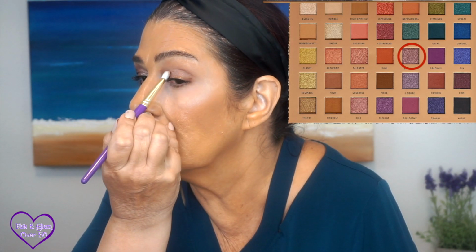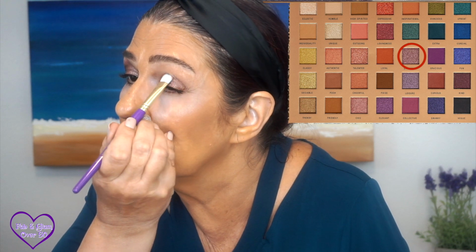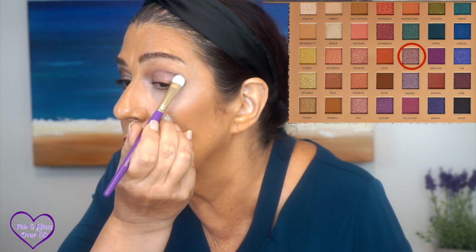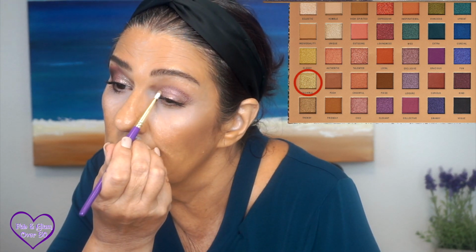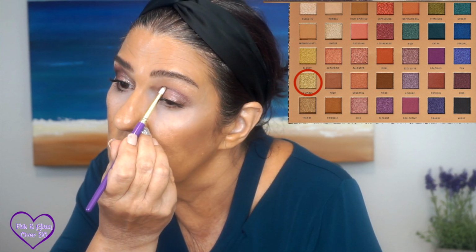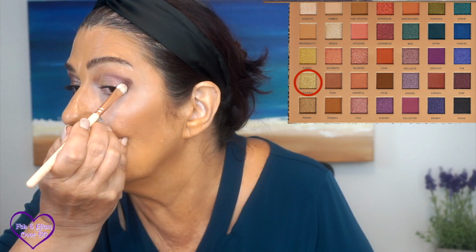For look number 2, I applied Exclusive all over my lid, dried with a flat brush. I started light and then I started building it. I think it's such a pretty shade, and it just looked so beautiful, and the key was really to build it. Next, I used Sociable on the inner portion, and I overlapped the first shade, Exclusive. And I continued building just to brighten up my eye and open them up a bit more.